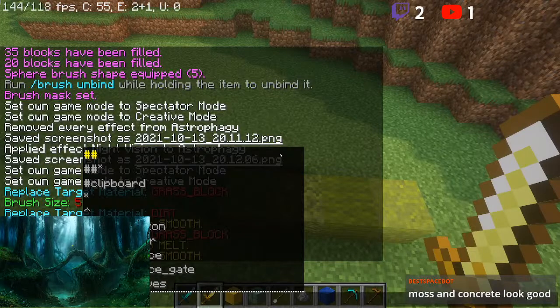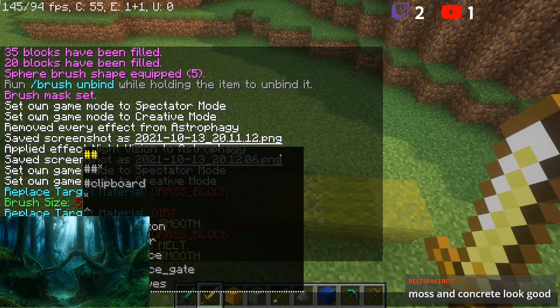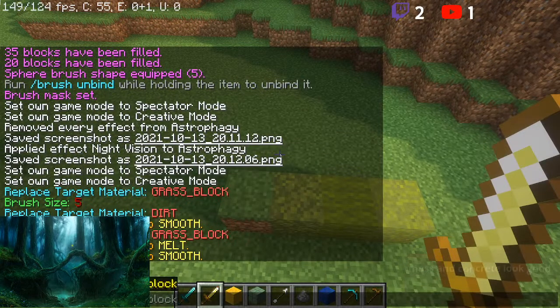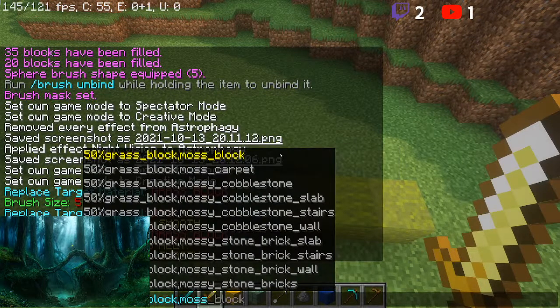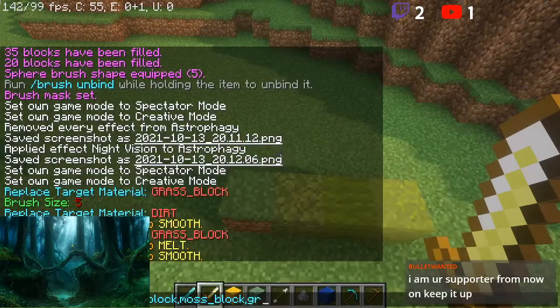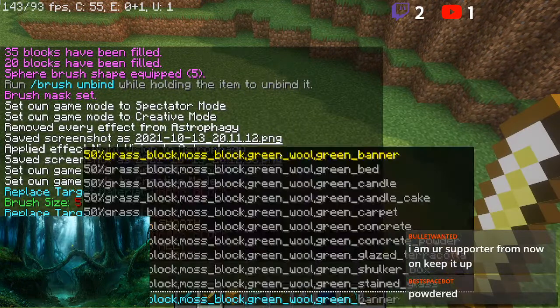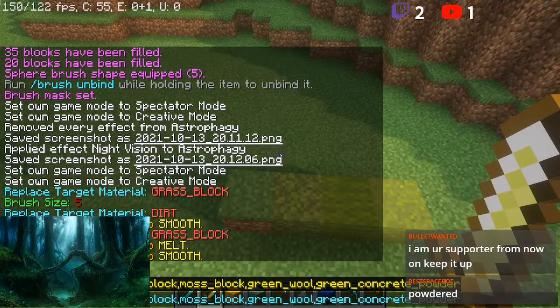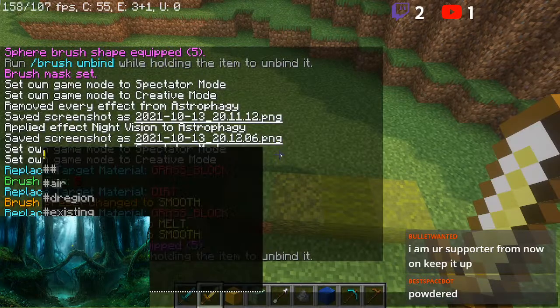That has grass. And we're actually gonna do more grass than anything else, I think. I think that's smart. And then we'll do moss block. Light. Oh no, it's just green. Green wool and green concrete out. We do a radius of 5, and we're gonna mask grass.